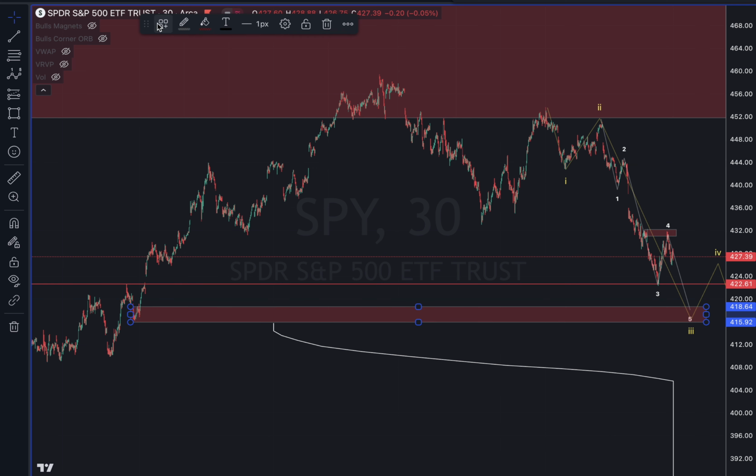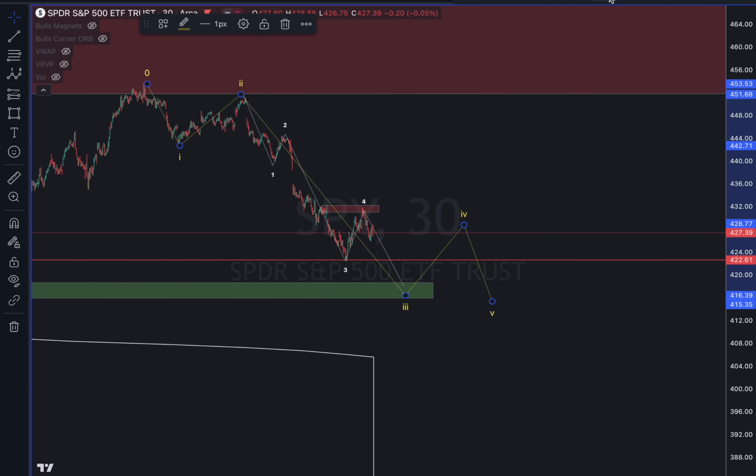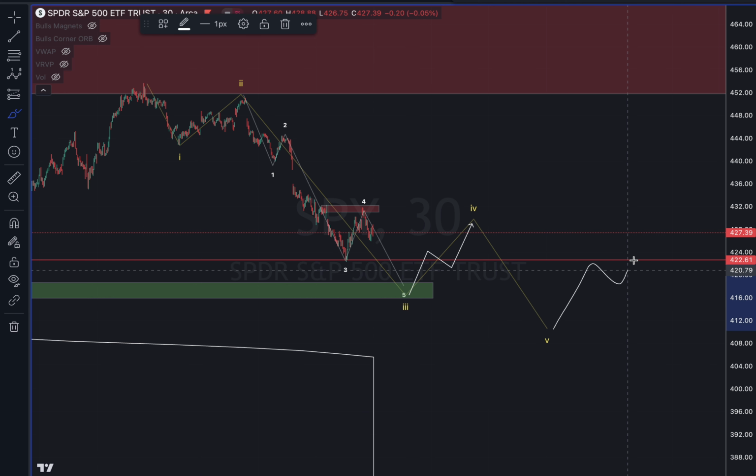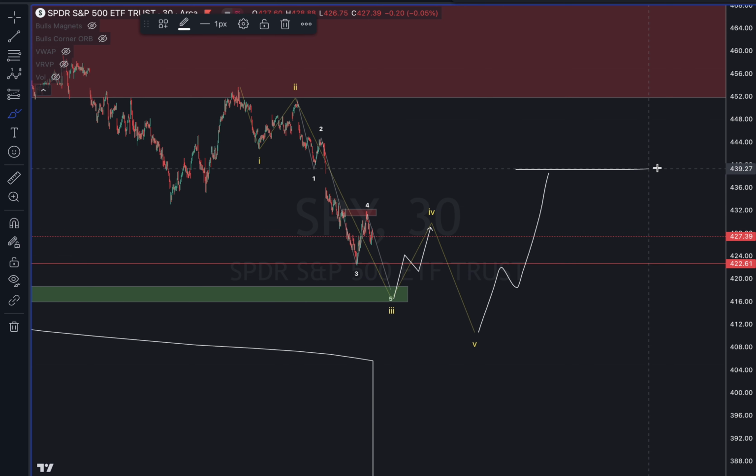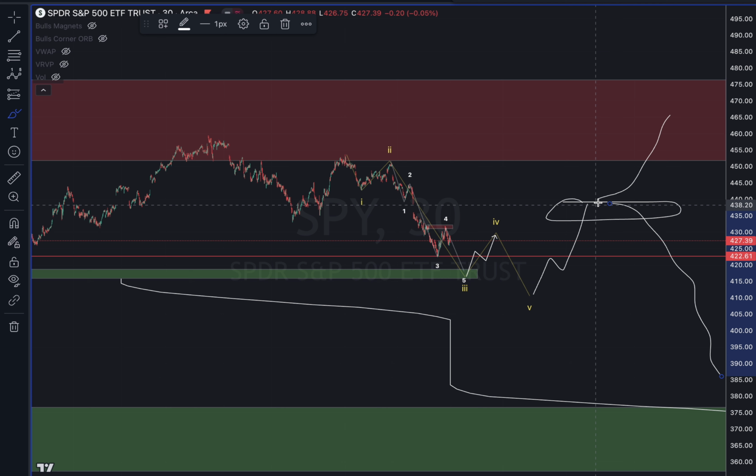We can see a nice bounce for wave 4, kind of a tradable bounce for wave 4 in a zigzag ABC, something like this, and then followed by another low for wave 5. And then this is where I think we can see a nice bounce back up to around the 440, 445 area. So this is the level that will decide if the market wants to go higher, or if it wants to go back to the new lows. So definitely going to be interesting to see what price does around this zone in the next month or so. So that's what I'm watching for SPY going forward.